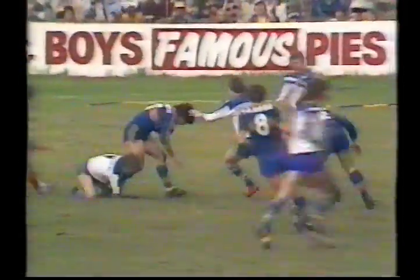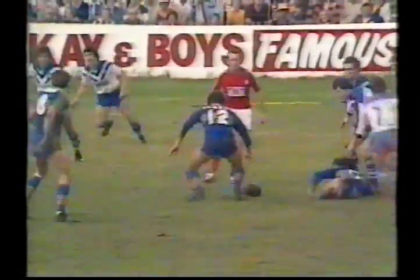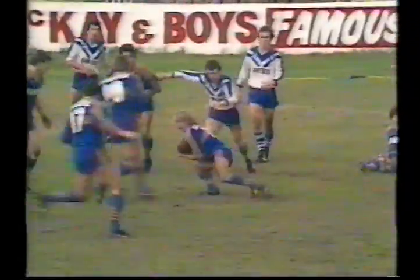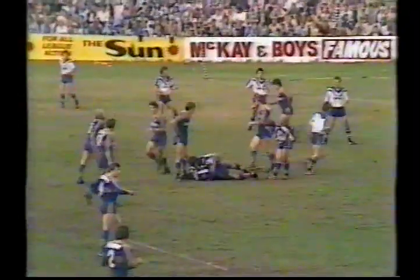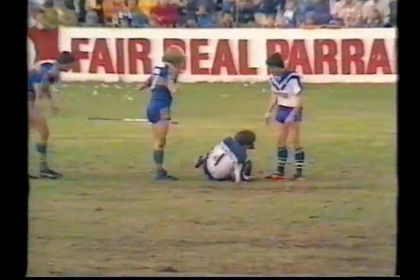Hunt running from dummy half and he's got himself right through. It's a try. Oh, beautiful tackle there. Steve Mortimer came across and picked off Patterson. Edge. So Sterling's juggled it, lost it behind him, but managed to catch it again before it hit the ground. A bit concerned about it.